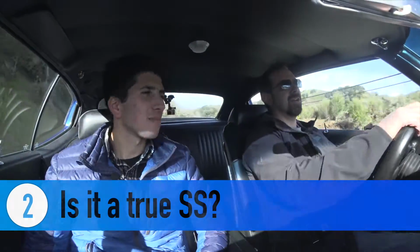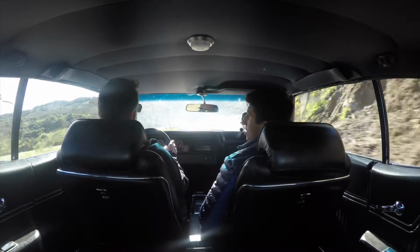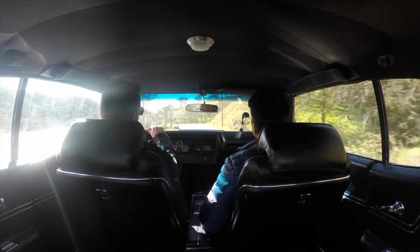So first question that we have on here is, is it a true SS? That's probably the biggest thing that everyone wants to know about this car. It's not numbers matching, but it has the right engine, it has all the right trim, has the right paint job, the right badges. So no, in truthfulness, but it is now. So it wasn't originally, but it is now.